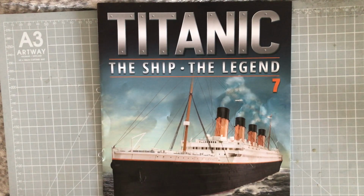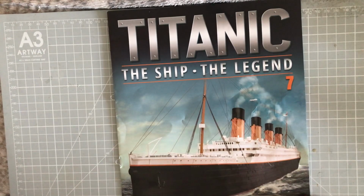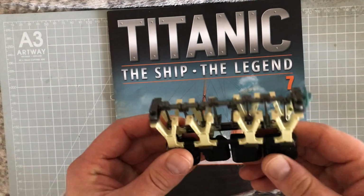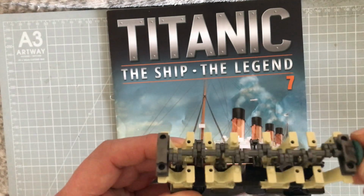Well, hello everyone. At the top of the morning to you, I bring you the Titanic issue number 7 here on this very fine Sunday, the 3rd of April special, because it is Easter month and that means an Easter Titanic special. Now, as some of you know, I did lose the engine. I have now found the engine, tucked away under some of my magazines, which is quite nice.